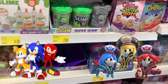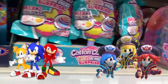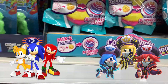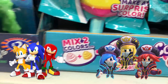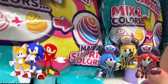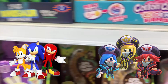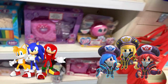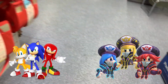Pretty interesting to look at. And there's Cotton Candy Color Surprise, a sort of fluffy slime. You need to mix the white and the color together, then mix it up and it creates a mysterious color, like a magical color, for example.